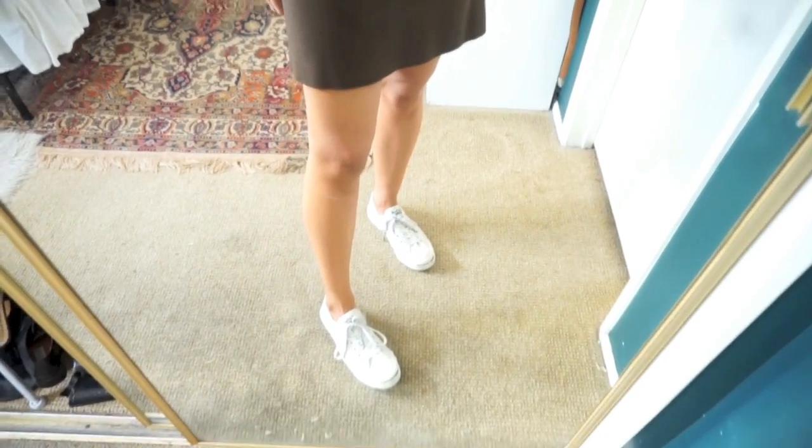And these are Warby Parker sunglasses that I've had for a little while, and I felt like they were kind of a compliment to the whole look. From the bottom to the top, here is what I'm wearing. A really fun Friday outfit, and I'm ready to go.